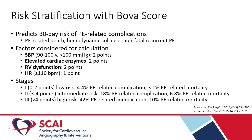We utilized the BOVA score to help us risk stratify our patient population. Compared to the PESI score, the BOVA score utilizes non-invasive hemodynamics and signs of right ventricular strain to ascertain the acuity level of the pulmonary embolus, and is independent of patient age as well as comorbidities.